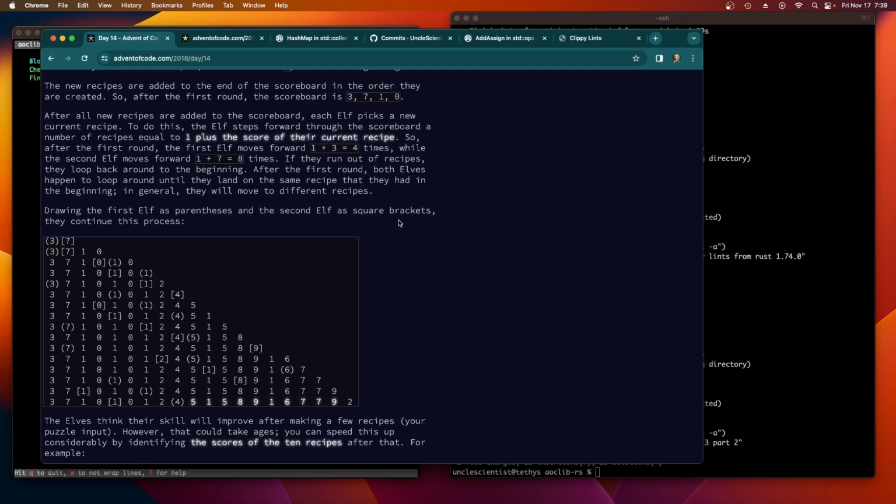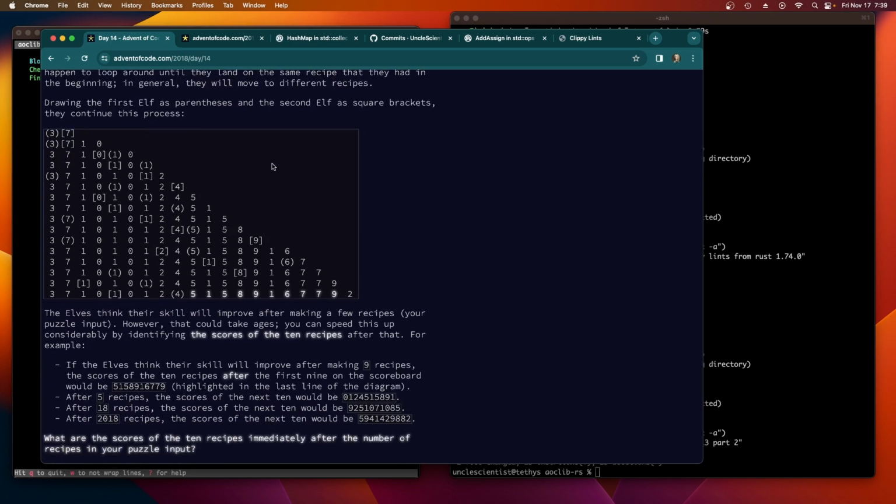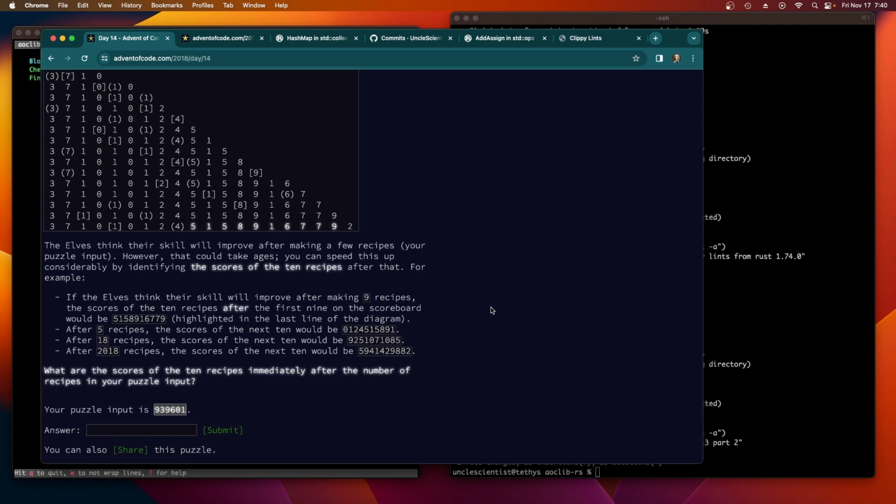In general, they will move to different recipes. Okay. Drawing the first elf as parentheses and the second elf as square brackets, they continue this process. And we got these numbers highlighted here. The elves think their skill will improve after making a few recipes, your puzzle input. However, that could take ages. You can speed this up considerably by identifying the scores of the 10 recipes after that.